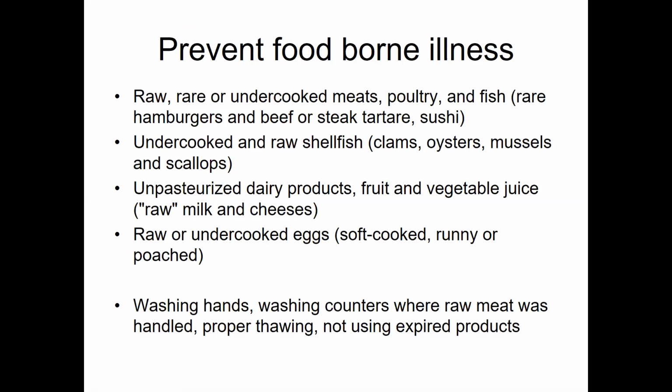Eggs is a food we often recommend. It's a good source of protein and is generally easy to chew and affordable, but you do need to make sure that they are fully cooked, even the yolk, to prevent foodborne illness. And then other things to keep people safe: washing your hands, washing your counters, thawing the food properly, keeping it out of that sort of bacteria danger zone, and not using any expired products.